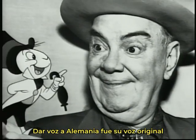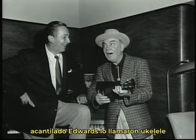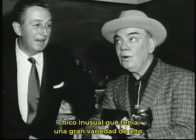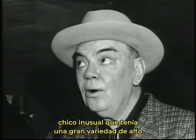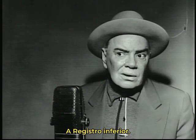Giving voice to Jiminy was his original voice, Cliff Edwards. They called him Ukulele Ike, and he was big. He had just a nice voice, unusual voice. It had a great range from high falsetto down to lower register.